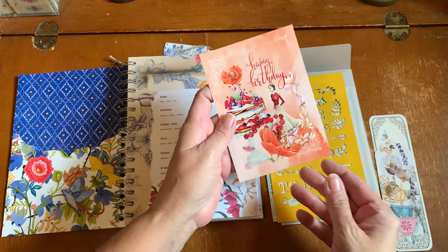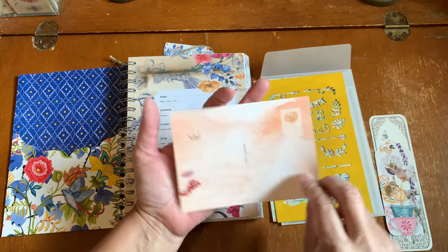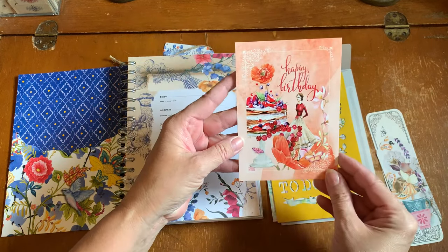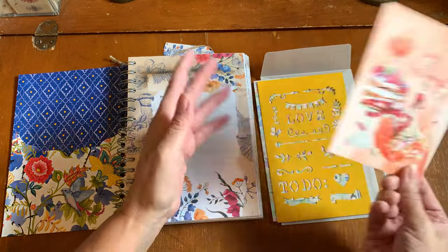And I can show you how I do that on camera. So this is a page. I would save this for a page in a book. It's in journals because I make journals. Scrappy journals. This is a very beautiful happy birthday postcard, but I again would use it as a page.